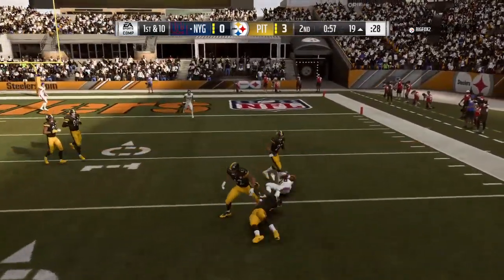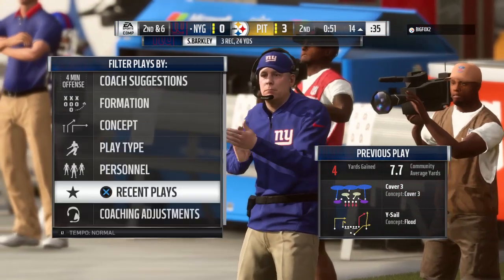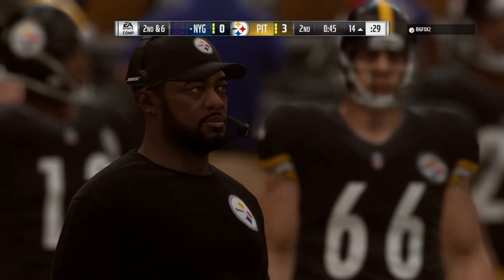Manning, he dumps it off to Barkley. And he'll get him inside the 15 down to the 14-yard line. 4 yards on the pickup, and it'll be second down. Well, this is how you shake the thoughts of that interception on the last drive. You come out and start this one 4 for 4.